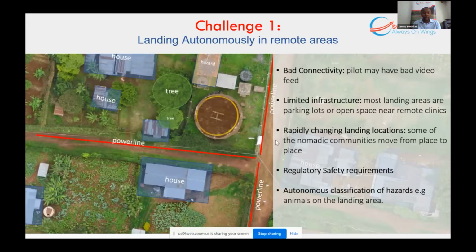This is what we're doing. We're doing some work on machine learning, AI, where we're teaching our drones to identify trees, animals, houses, and be able to ensure we have safe landing, as you shall see in this next slide.